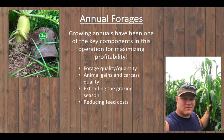Animal gains and carcass quality. We're producing our steers and heifers that we finish. They're producing anywhere from 650 pounds to 700 pounds, and our quality has gone up. I've noticed it. Our customers have noticed it. Our wholesale distributors have noticed it.